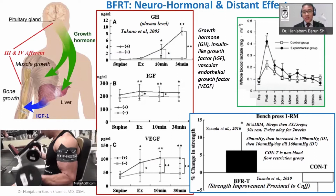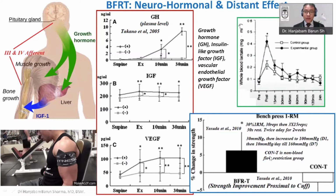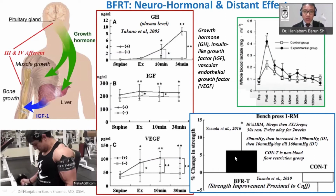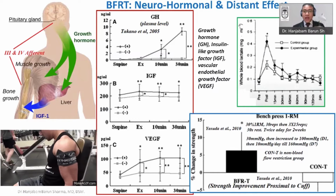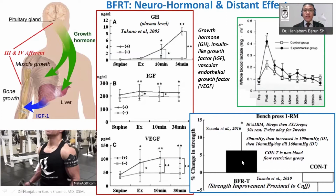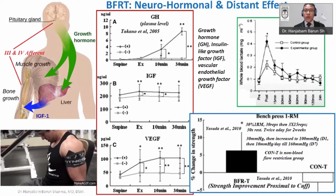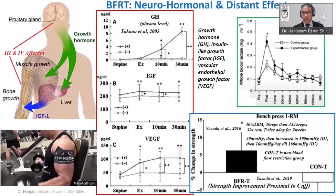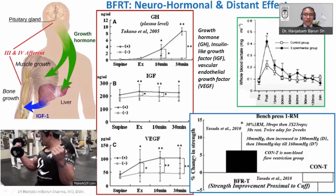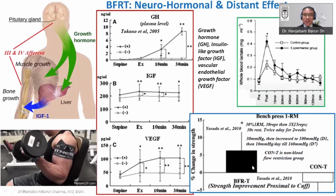This was the exercise which they have given with BFR, without BFR. Control is without BFR, and experimental group is with BFR. And after this duration, when they evaluated the muscle strength in the form of the bench press 1 RM, you can see that there is a statistically significant, positive change in the BFR group.